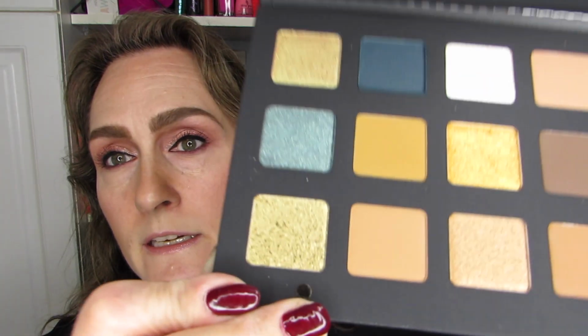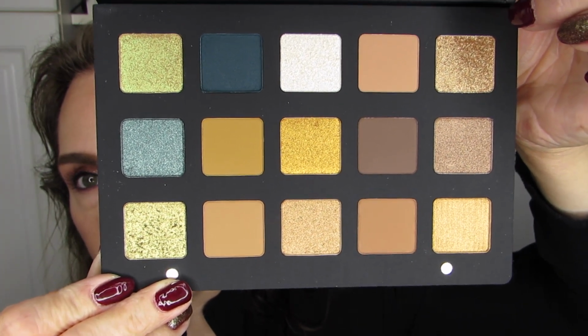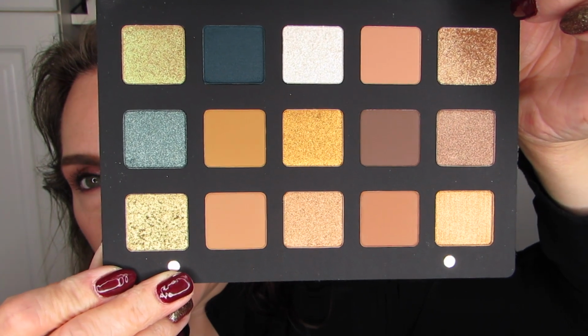pretty happy. It is much more beautiful in person than I expected. And when I opened up the packaging, I kind of had a jaw drop moment. It is far more beautiful than I expected. It's gorgeous. It's absolutely gorgeous. And I can now understand why Steph is so smitten with the color story. I wouldn't be surprised if she's already purchased another one. I think she might have, actually.